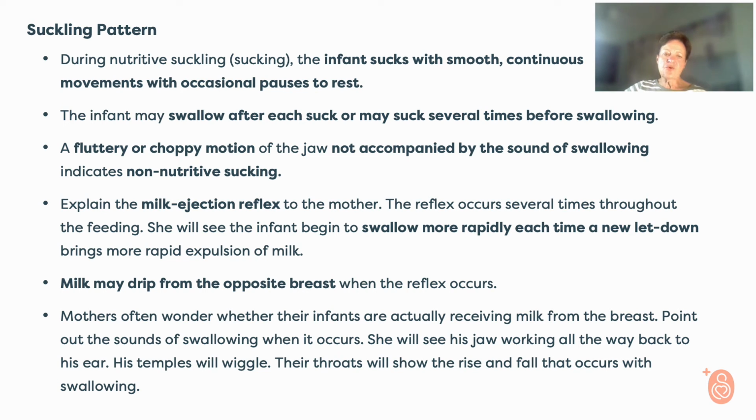Not all mothers feel the let-down reflex, as we've said previously. In the previous session, when we talked about the let-down reflex, we said that mothers might feel a tingling or a warmth sensation in their breasts, and other mothers might not experience that. But when she is able to listen to the way in which the baby swallows, she will also understand when the let-down reflex has happened or not. Also, she might see milk drip from the opposite breast when the reflex occurs.